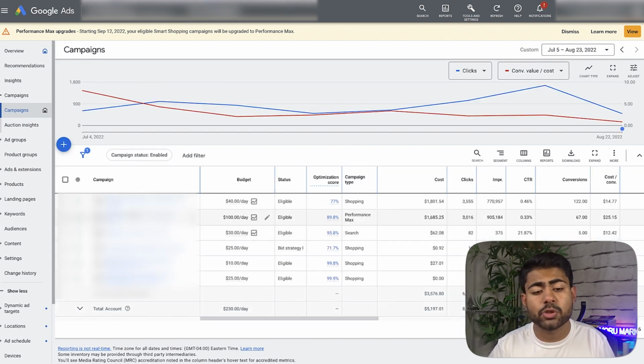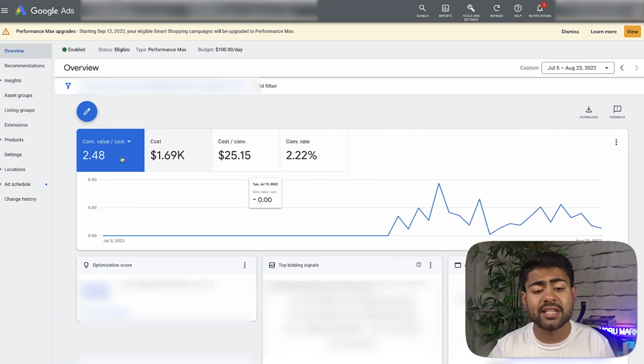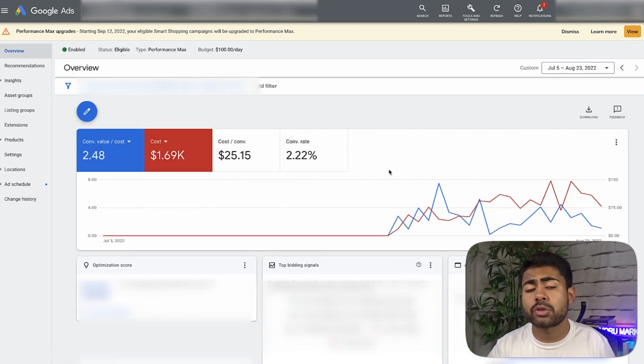So in essence, what you want to do is you want to, of course, upgrade it, let it run for a decent amount of time, and then once it starts to get your results, go in and start optimizing the budgets, increasing them, and so on and so forth. But the moment you do that initially, what's going to happen is you're going to override that campaign's performance and optimization, and you're going to make it so that it's not able to optimize at that given level.